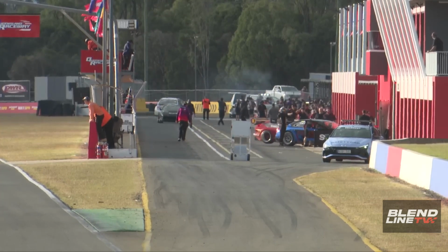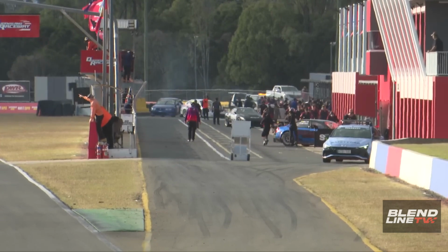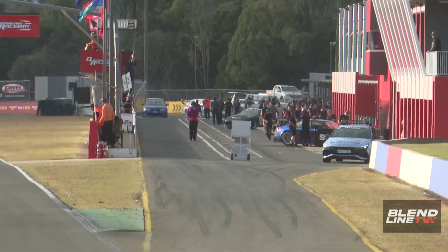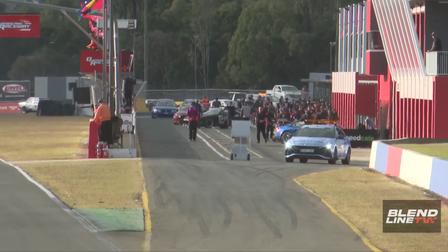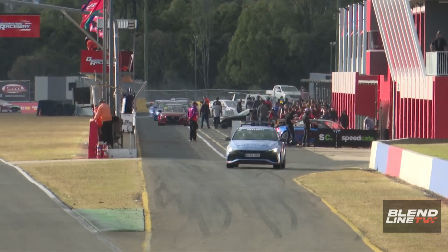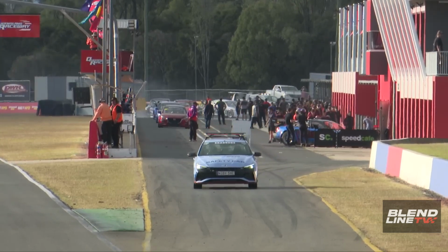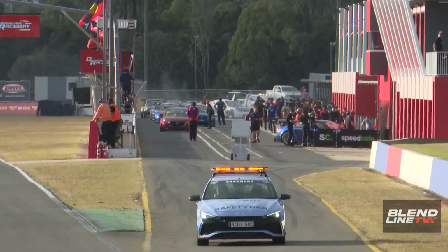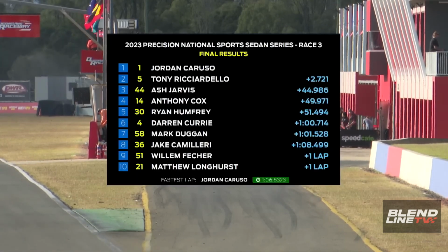What this does is give Ash Jarvis a step on the podium. It does. Nice points. Overall, he'll finish third overall for the round. So keeps his hopes alive, doesn't he? Keeps breathing life into it, and that's what you've got to do in a championship sense in the Precision International National Sports Sedan Series. I am surprised to see a lap record this weekend. I'm not surprised that the lap record is Jordan Caruso. But boy, that will light the fire under the Randall family. They're very proud of their lap records.